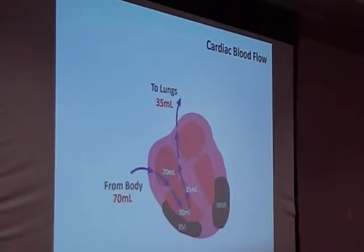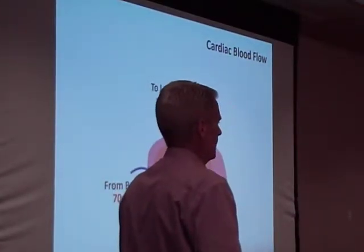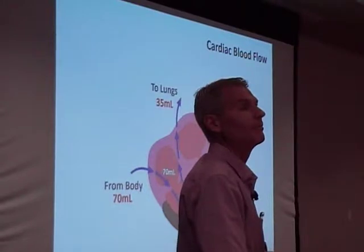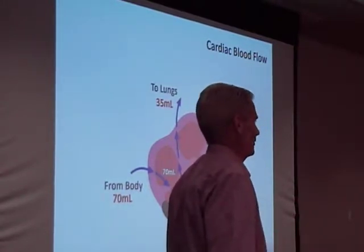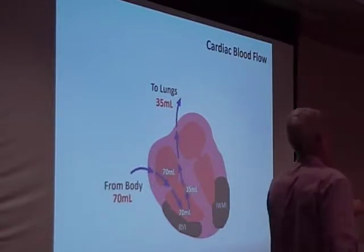Difficulty breathing. Why? There's no volume for gas exchange. They will be short of breath. And when you listen to their lung fields, will they be wet or dry? Why are they dry? There's no blood going there. The volume's cut in half. So these aren't patients that fill up with fluid. You listen to them, they're going to be clear.